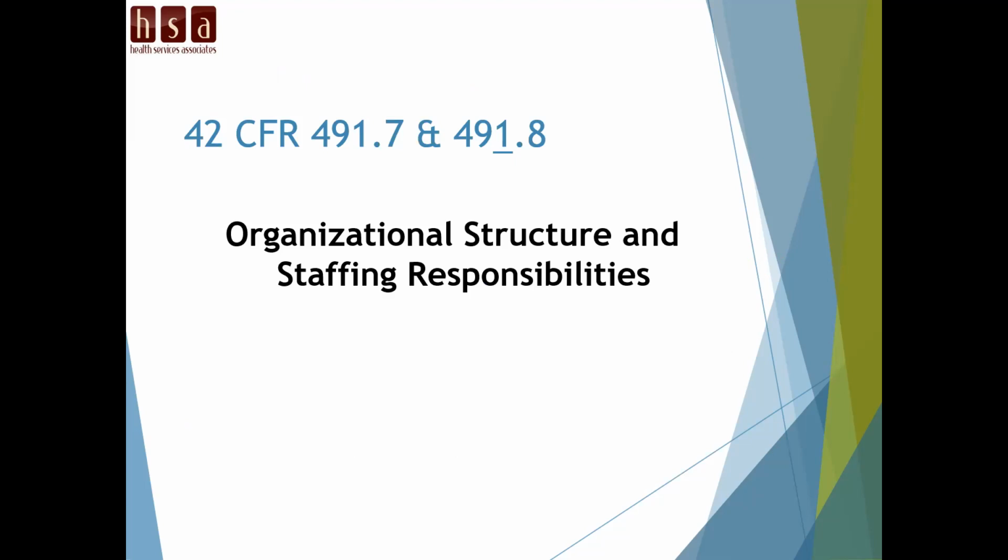Anything else on physical that anyone wants to share about that they've seen surveyors talk about in their clinics? Has anyone had a surveyor come in since COVID? You have? Two of you. Did you get anything you want to share? I don't want to get into your business as far as findings or anything, but anything that surprised you that they talked about and asked for?